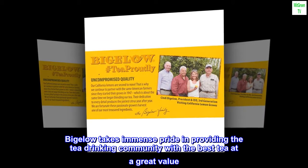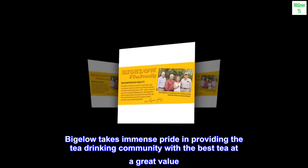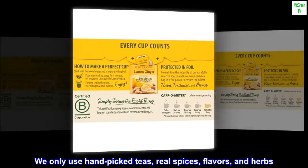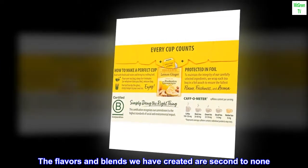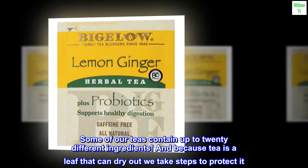Bigelow takes immense pride in providing the tea drinking community with the best tea at a great value. We only use hand-picked teas, real spices, flavors, and herbs. The flavors and blends we have created are second to none. Some of our teas contain up to 20 different ingredients.